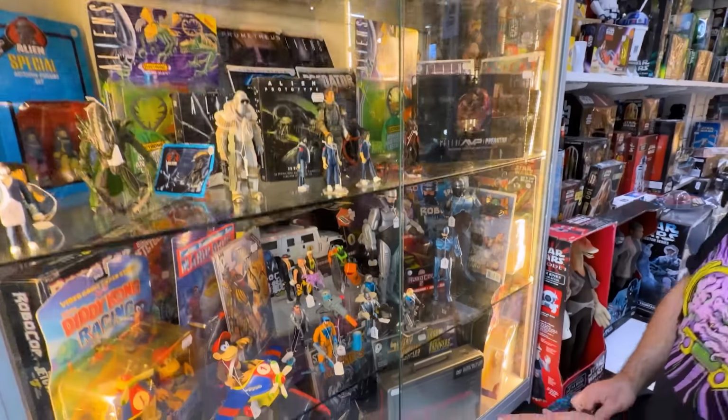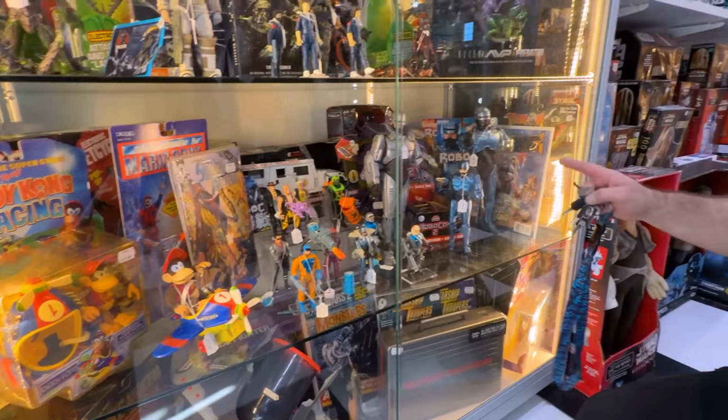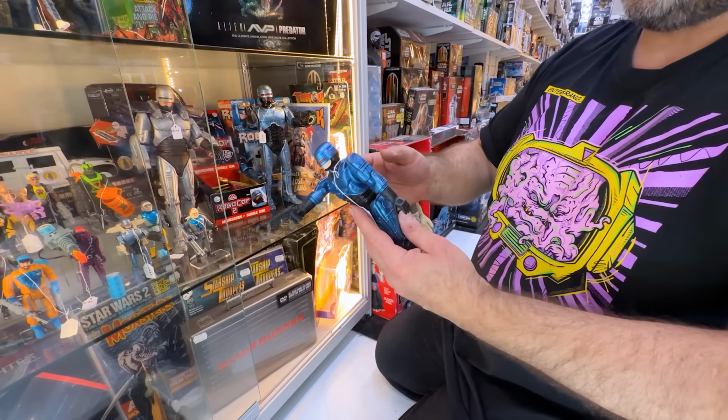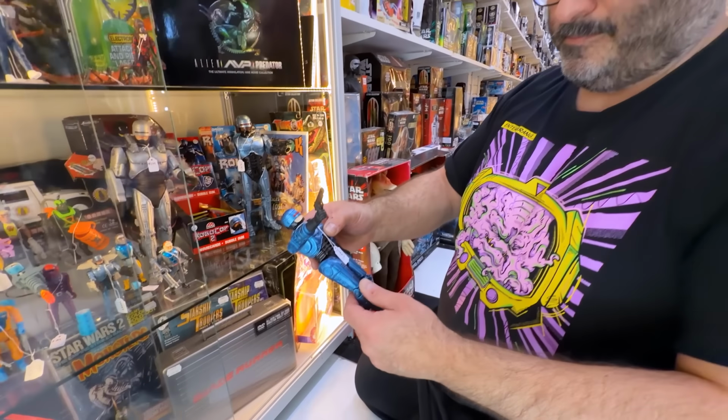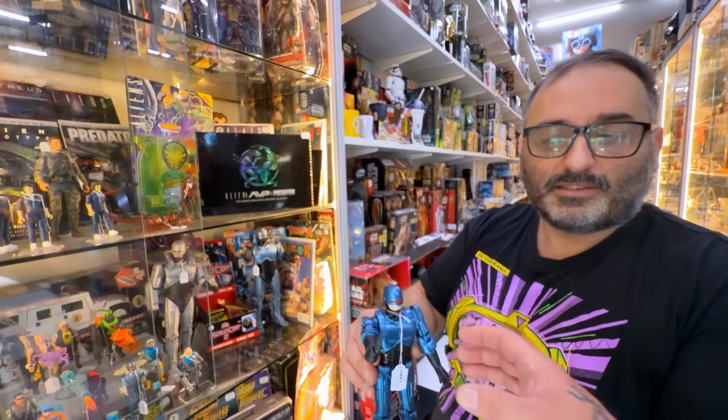So these are the Robocop Kenner figurines. Yep. And these are the company called Toy Island. It does work, so we have tested it with no batteries in it at the moment. But they really made the scale really good. They're really good figures. Yeah, yeah.